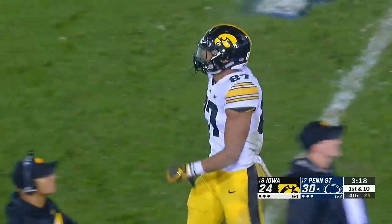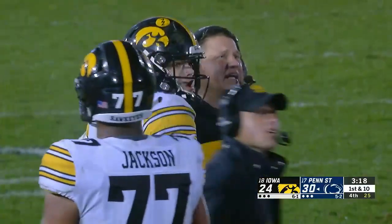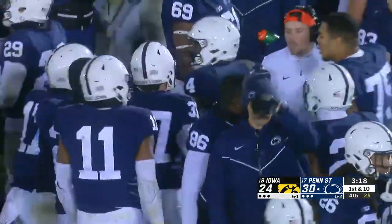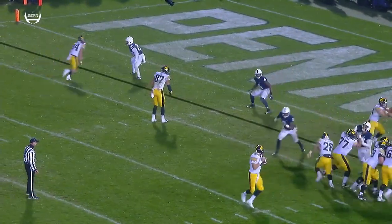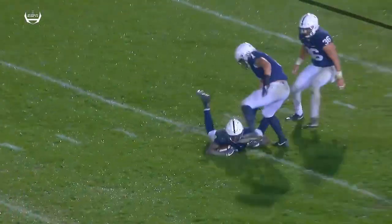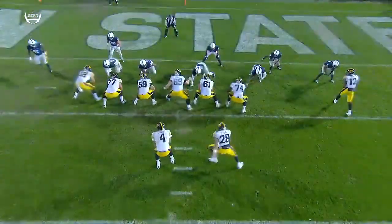Nate Stanley tried to change the play, Steve. He's at the line of scrimmage trying to change the play. It got loud down here by the student section. You could see the Iowa coaching staff on the field wondering what was going on. He's trying to change the play, and they're trying to snap it before the play clock got to 0-2. That's why he was in such a hurry. But you've got to manage that situation better and not be risky with the football.